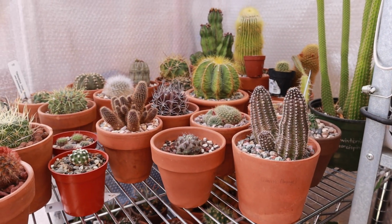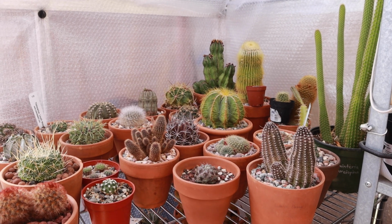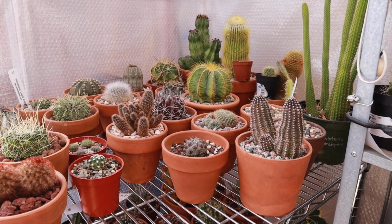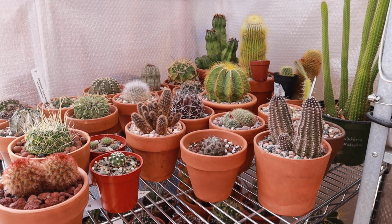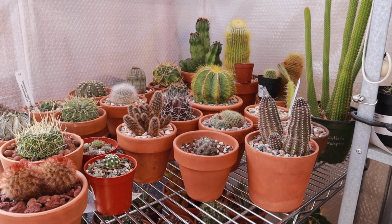What I use to fertilize my plants, and I've discussed this in my previous videos: the very first deep watering that I give them after winter dormancy, I put a fertilizer that encourages blooming.